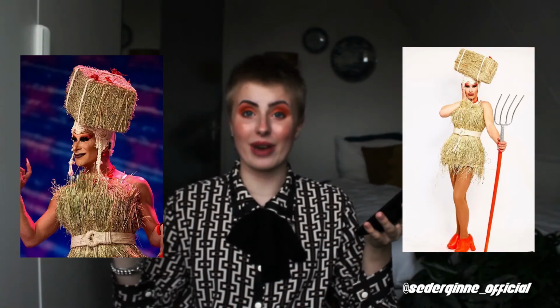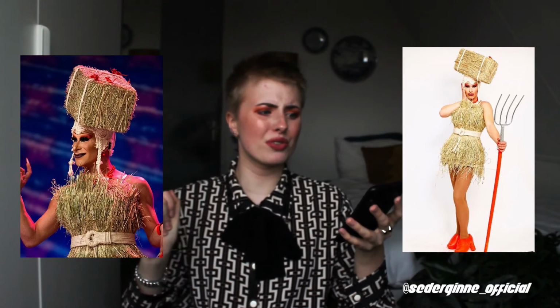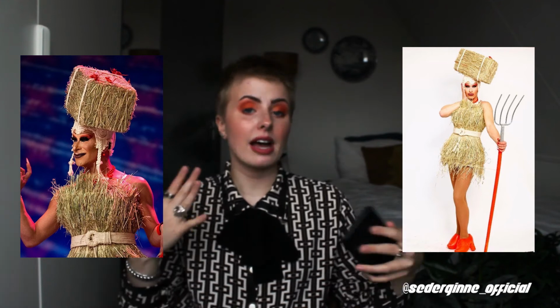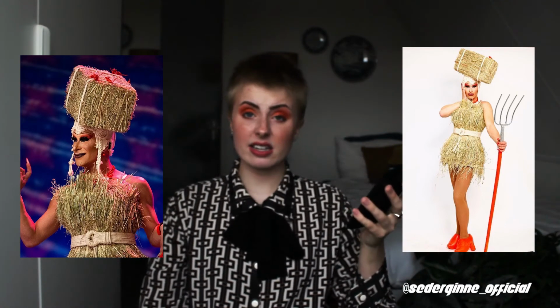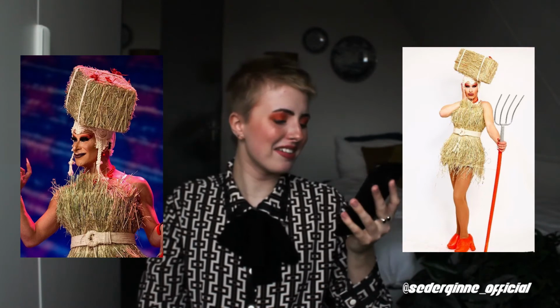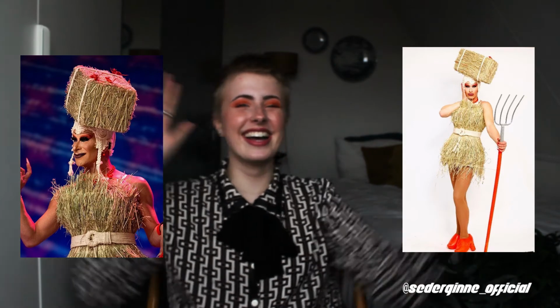And she added a lot of red to the look, which I thought was a really good decision because otherwise it would have just been really muted colors. But with all of these pops of red, it is just so fun. And then my favorite element of the look, probably the klompen.